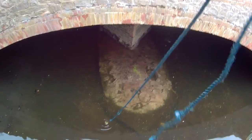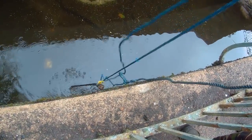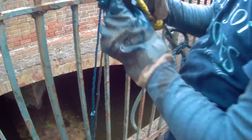Got it. Whatever that is, I have got it. Oh, he's got it. It is what we thought it was. What's that, Cal? A knife. It's a knife. Yeah. Look at that. What's that doing in the river, Cal? Pass it. And then get your fingerprints on it.